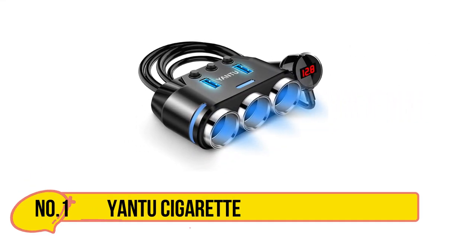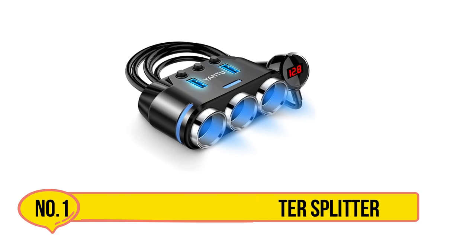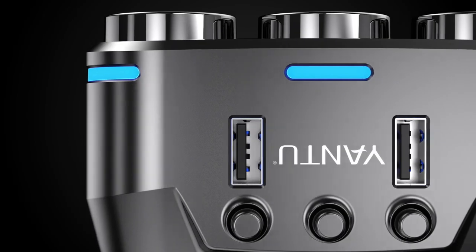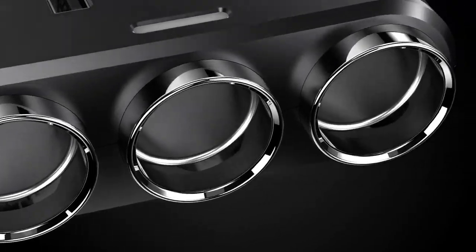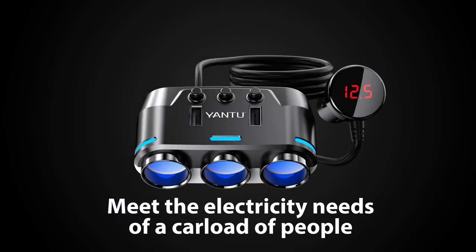Starting at Yanta Cigarette Lighter Splitter. You have probably heard about the brand Yanta before, since it is one of the most popular options that produce electronic car appliances. Therefore, we are starting off our list with this great option from Yanta. There are thousands of users that are currently using this product and they are satisfied, to say the least.